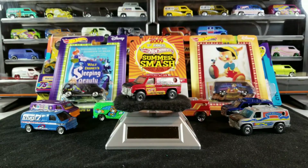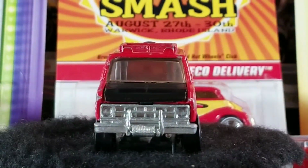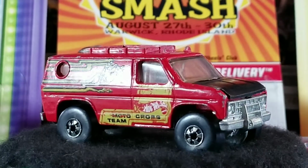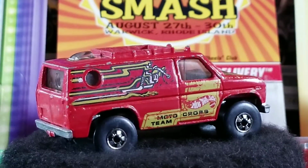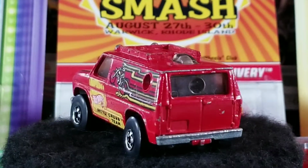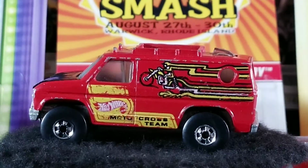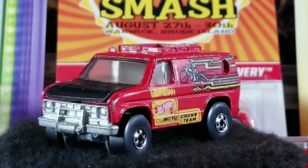Let's start it out with this Baja Breaker. Now this is an older one. I think this is like from the late 70s, early 80s. This one goes for a little bit more money on eBay usually, especially in mint condition because it's a scene machine. If you take a look at the rear windshield, you can see the little spyglass in the back, the little porthole in the rear window.